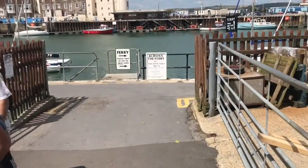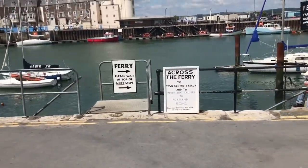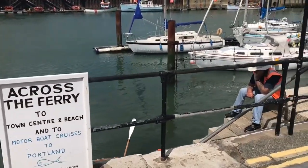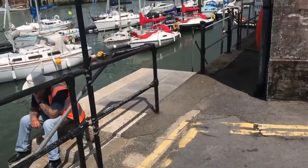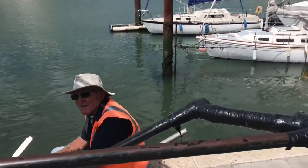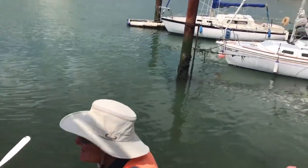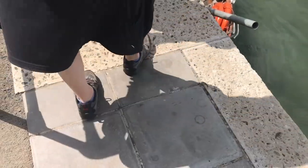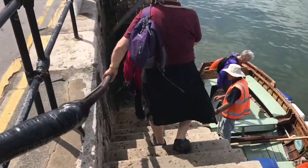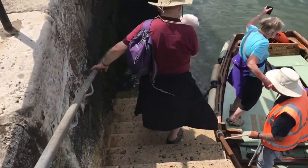Here we are. This is where I'm going to go now. I'm going to cross the harbour on the ferry. Okay, I want to go across. Okay, now we want to go across. Should we wait for somebody else? Okay, here we go onto the ferry, the little ferry. It's been going a very, very long time, I've been told.